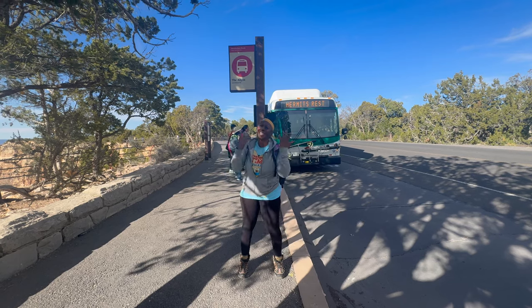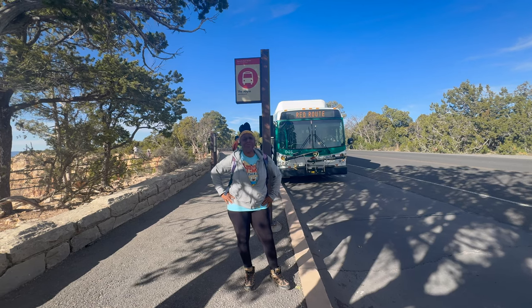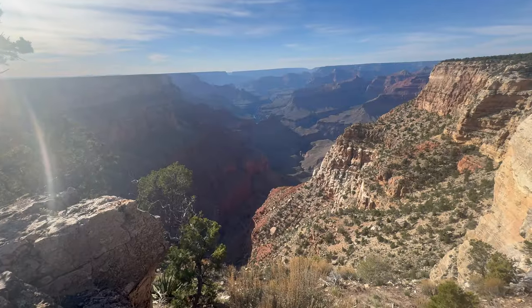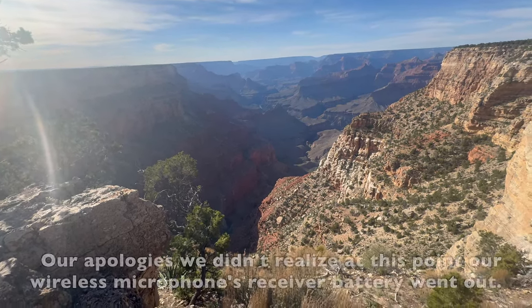Stop number six. We're making our way there. This is the abyss. The abyss. It's a straight down drop, 3,000 feet. Stop number six, the abyss. Again, the positioning of the sun is probably distorting our video a little bit.